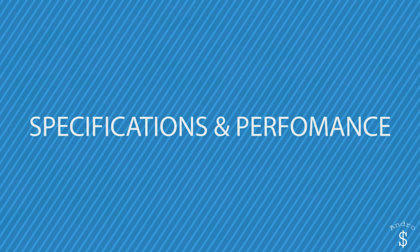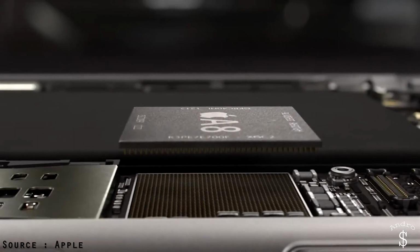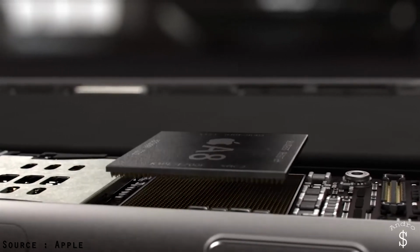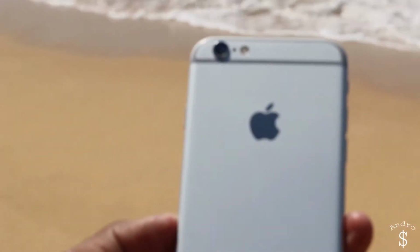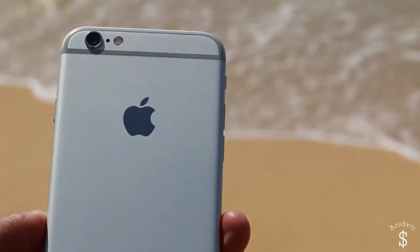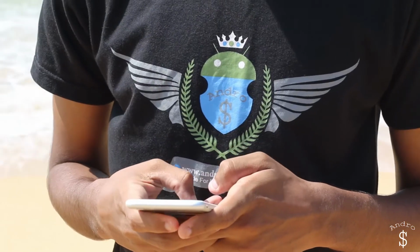Now let's have a look at the specifications and the performance of the iPhone 6. So the iPhone 6 is powered by the latest Apple A8 processor. It is a 64-bit processor which is a powerhouse. It blasts through the benchmarking apps, and the day-to-day performance is also really impressive. I didn't face any lag or stutter while playing even heavy games, and that was to be expected.